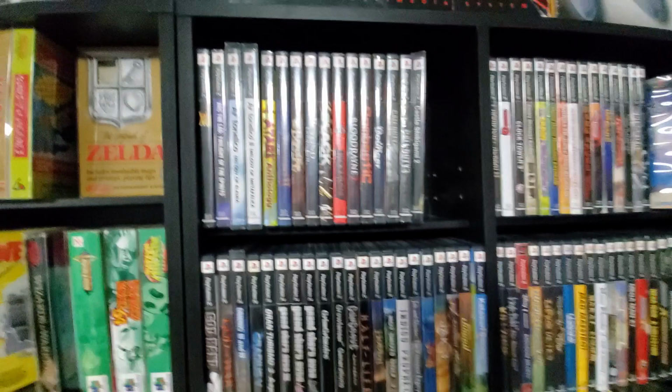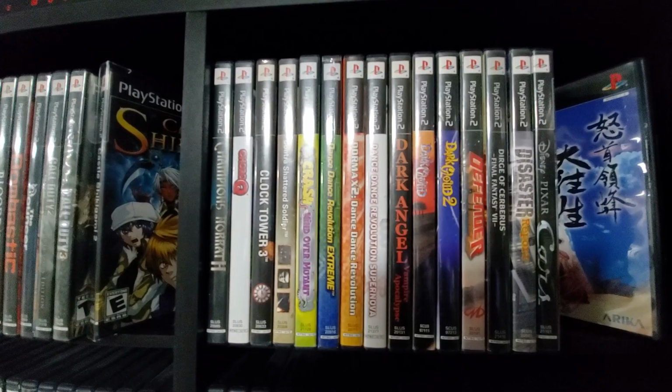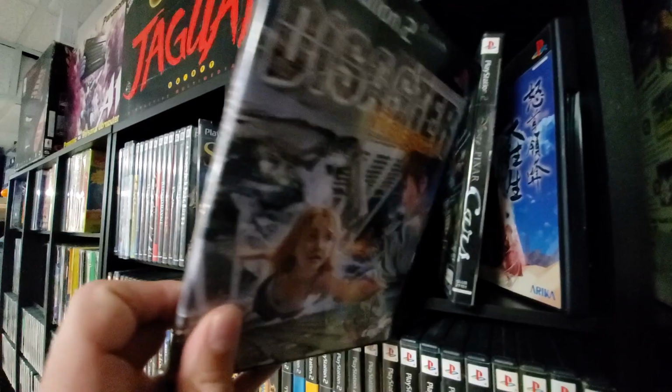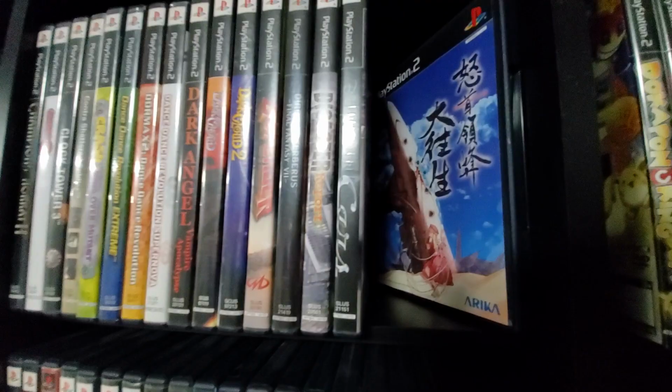Love the PlayStation 2. One of my favorite consoles of all time. Castle Shikigami 3, a good shmup. Disaster Report, this is another great one. Prominently featuring a ripped-off Hayden Panettiere on the front. If you haven't played this series, you should dive into it. They just released number 4 on the PS4. This is Dodonpachi.